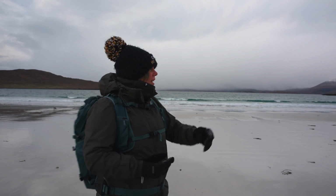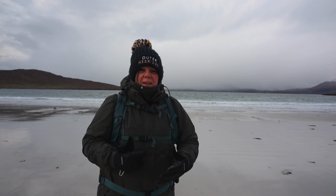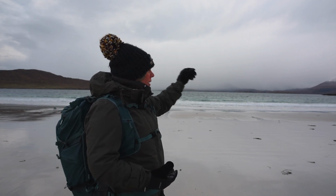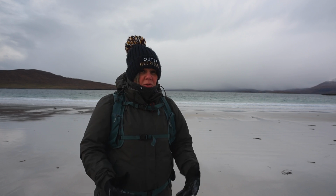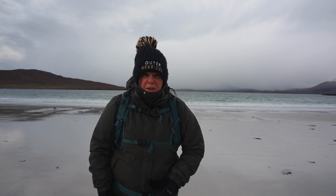What's lovely today is that we've got some snow on the hills. We had some wintry showers overnight, some hail and a dusting of snow. So it's always nice when you get the snow-capped tops of the mountains. Not quite sure if it's snowing just now across there, but we've definitely got some atmospheric conditions.